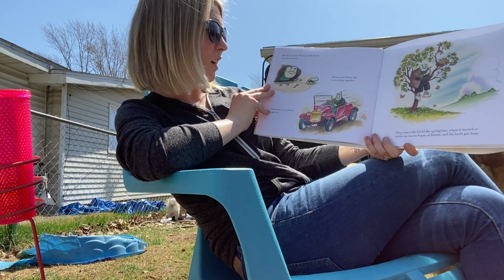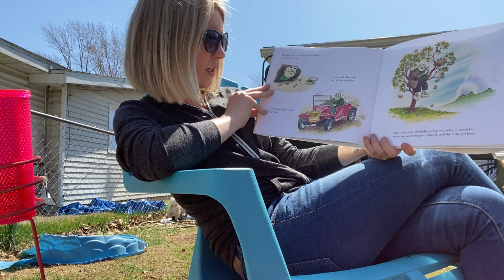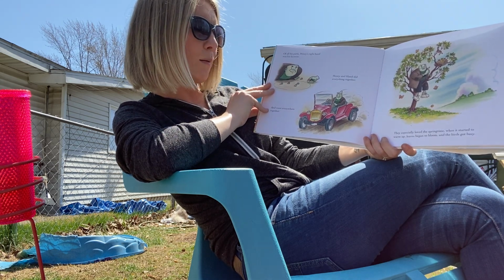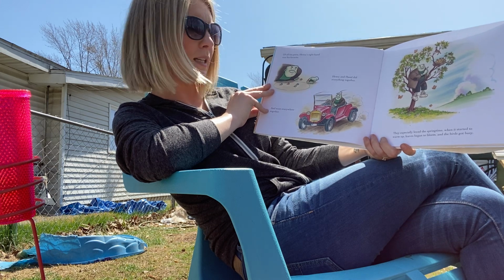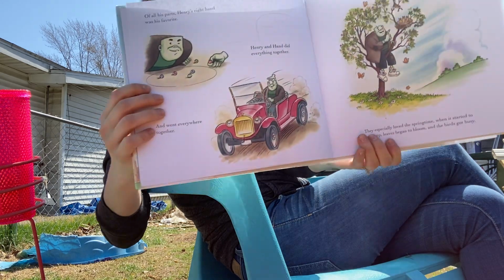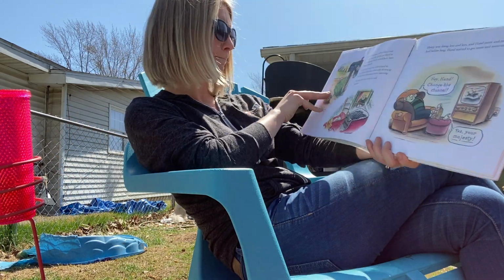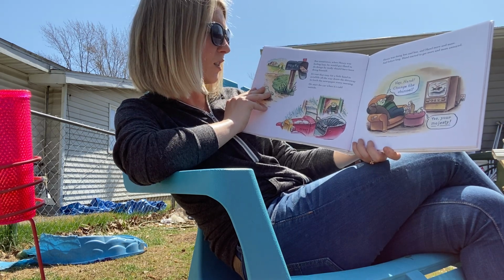One of his parts, Henry's right hand, was his favorite. Henry and Hand did everything together and went everywhere together. They especially loved the springtime when it started to warm up. Leaves began to bloom and birds got busy, making their nests.